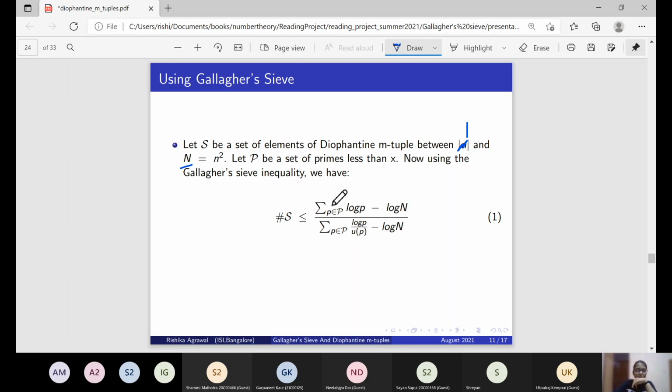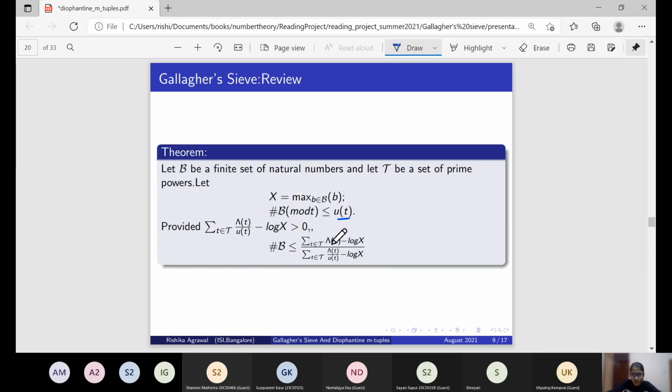Okay, so I'll switch to the slide where we had the Gallagher sieve theorem. In the numerator, we have this lambda function, which we defined as log p if t is a power of some prime, and in all other cases it is 0. For the sake of our problem of Diophantine m-tuples, we are considering the set as the set of a Diophantine m-tuple in which we are only considering the elements that lie between 1 and n squared.